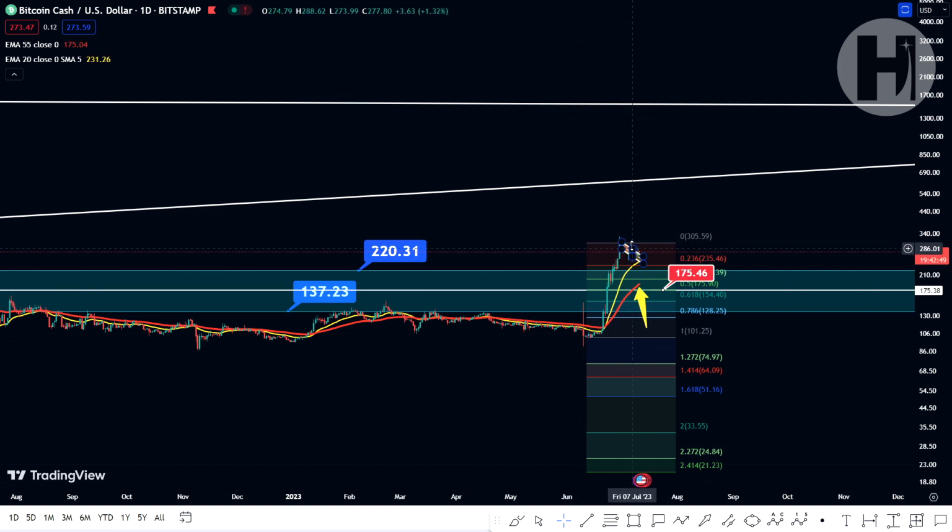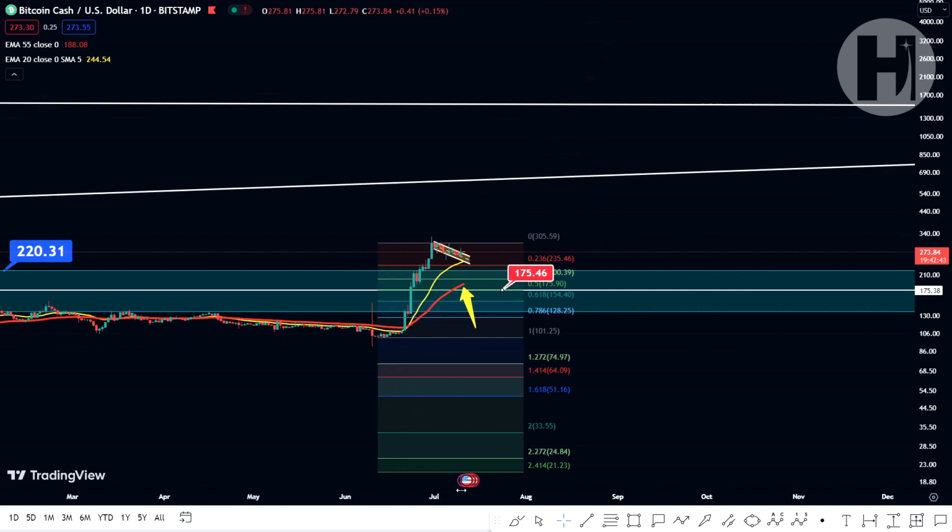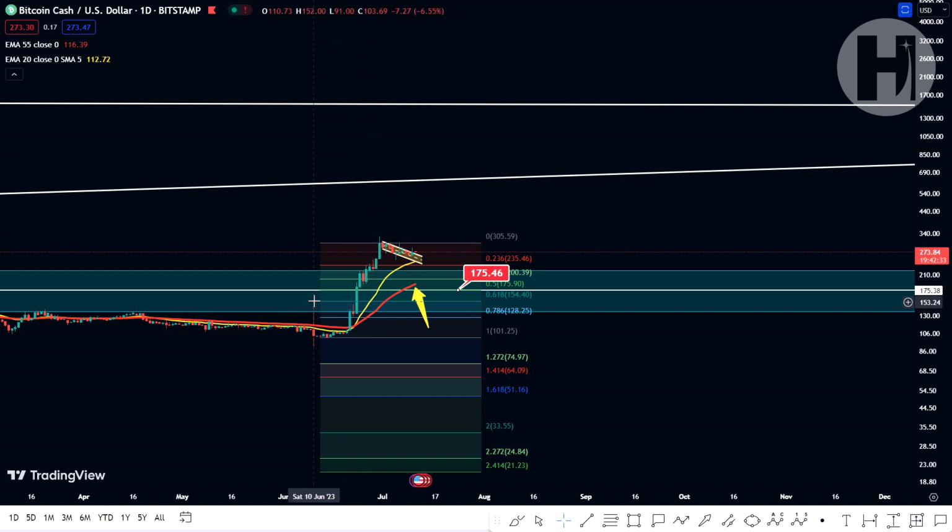And this was all due to an exchange listing, I think. I'm pretty sure it was an exchange listing. And this is why we had this pump. So this is definitely not something that's sustainable over a long period of time. Now, switching over to the weekly chart.